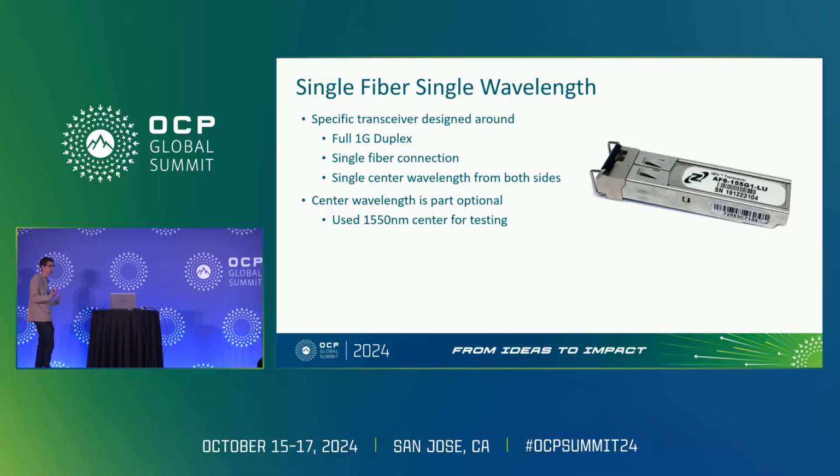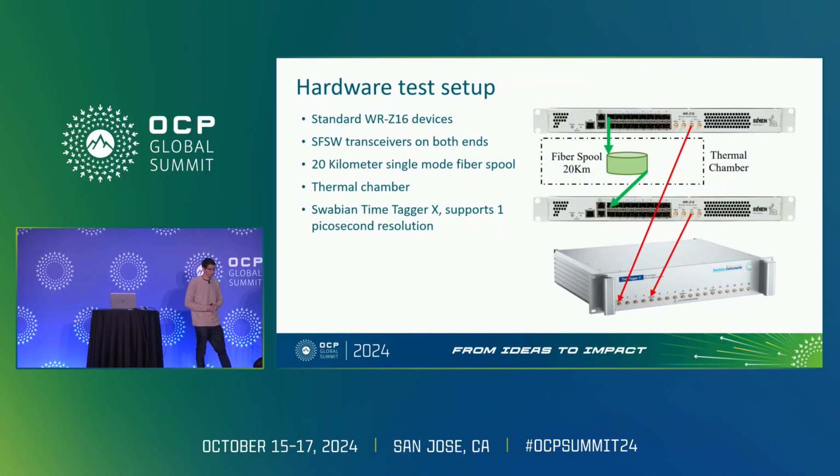And we think also that this can help us when we are experiencing these common factors, because the common factor will affect both the transmission and the reception as we are using the same optics. So we set up an experimental test for it, two White Rabbit devices connected by a 20-kilometer fiber spool. For us living in the US, that will be around 13 miles. And what we did is connecting the outputs of both White Rabbit devices to a time tagger, which is basically a way to measure the offset between the pulse per second signals, okay?